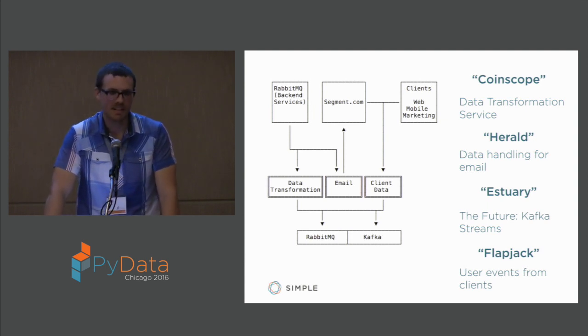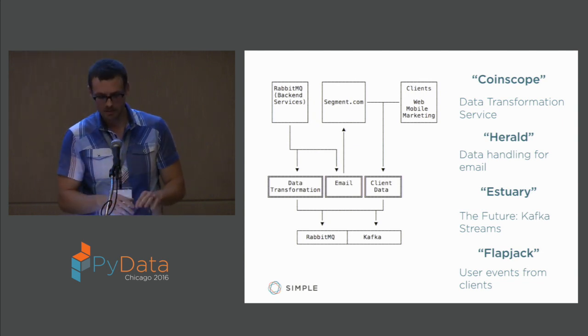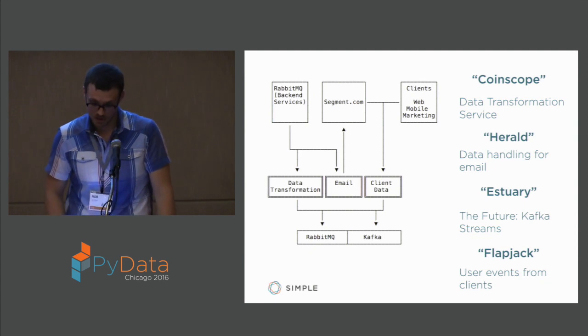And then finally, we've got a service that handles user events from clients. So every time you interact with Simple on your phone or on the web, it sends events into this HTTP endpoint. Those go into Redshift.